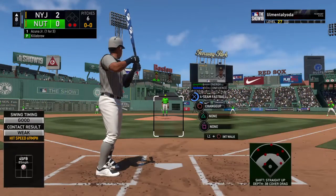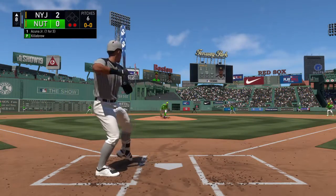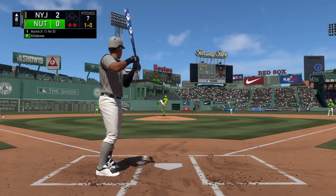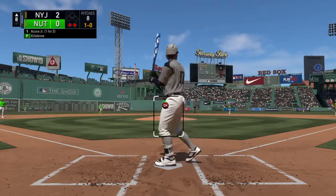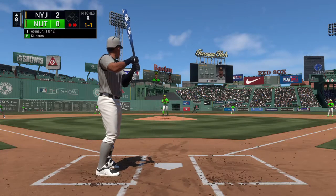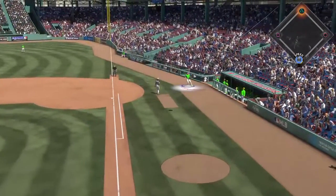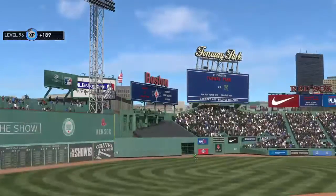Digging in and looking for more, Ronald Acuña. He's working on a 1-for-3 thus far. A fastball off the plate away. It's ball 1. High in the air down the right field line, but this will wind up being a foul ball. A 1-1 count. Here's the pitch. Popped him up. Goldschmidt is there, makes the catch, and that'll retire the side.